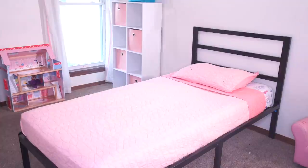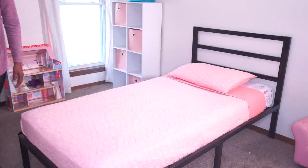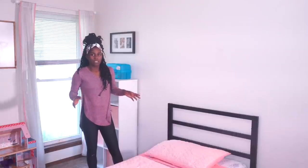I wanted to add London's original princess poster to her room, but you guys, we do have to get that cleaned off, so I'll add that in her room refresh video.